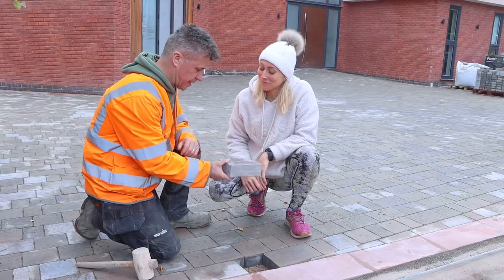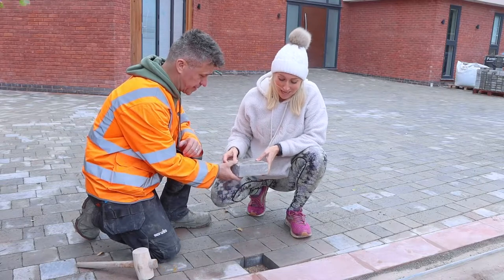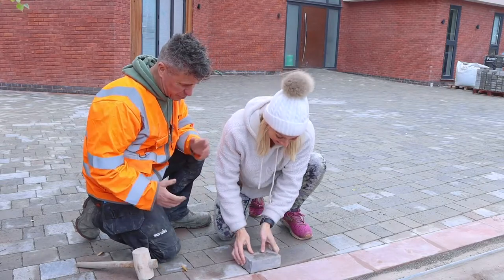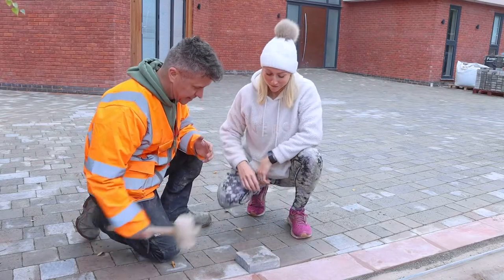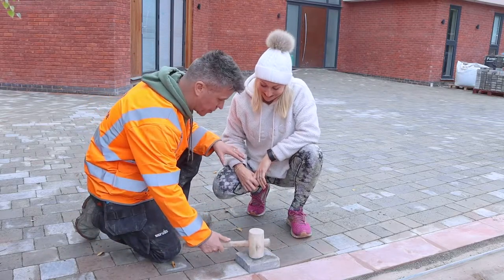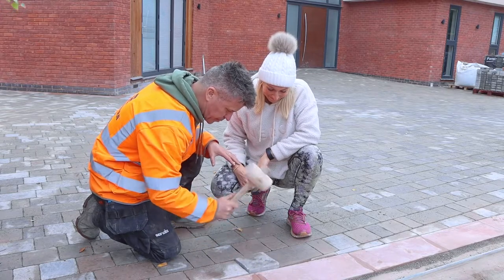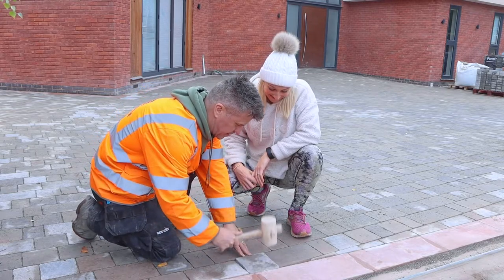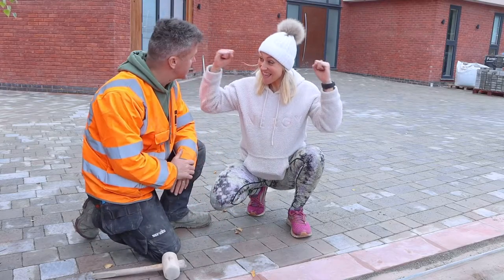So Laura, it's finally the last block time. Well, I never thought I'd see the day. Here we go. It's only taken us a year, hasn't it, to get our driveway done. Before you've given birth. 3 weeks off before our baby boy is born. So it's a tight fit. Yay! It's fit, that's it.